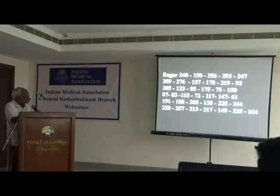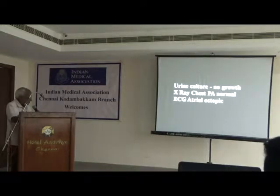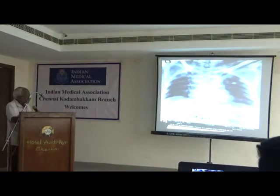These are the serial blood sugars that were taken during the stay in the hospital. Urine culture showed no growth. PA view was interpreted as normal. ECG showed a high electrode.